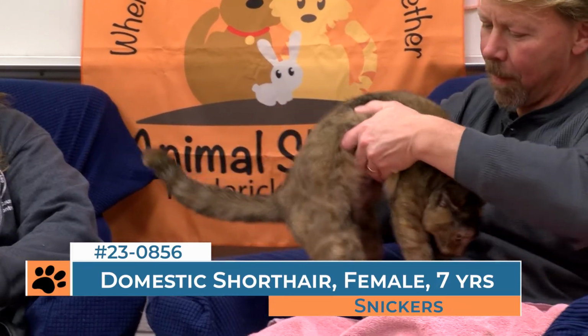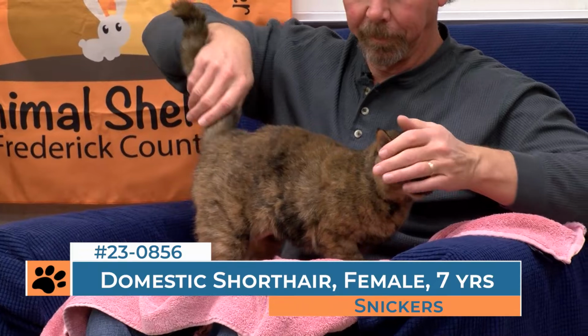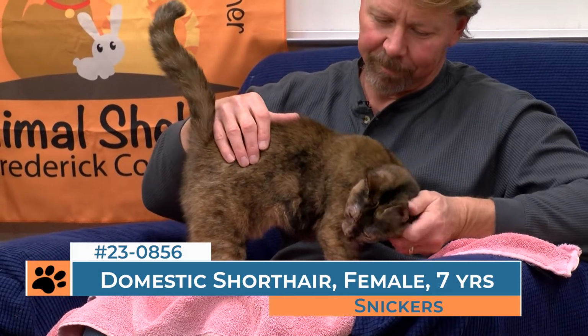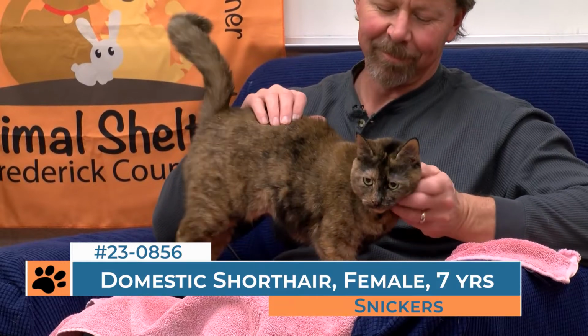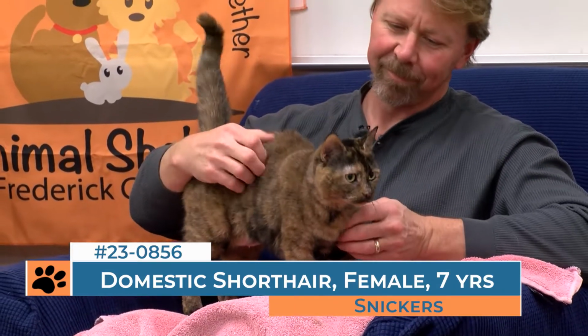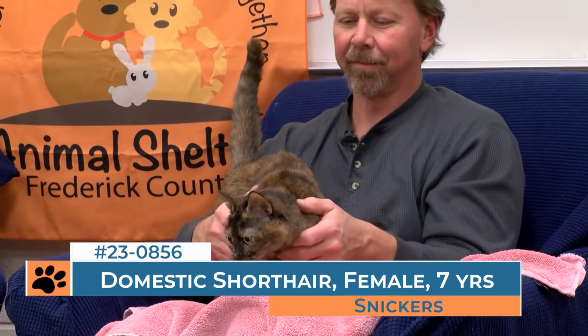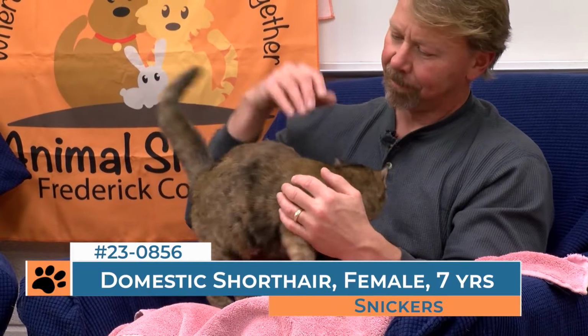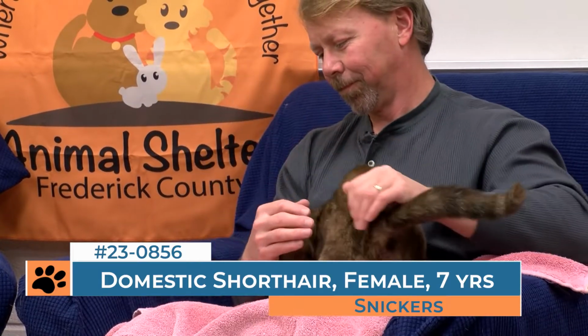And the benefit of an older cat is that you kind of know that that's her personality. She's going to maintain that. And because she is exhibiting that confident, relaxed, affectionate behavior here in the shelter, where it's really quite stressful, in a more relaxed home environment, you're definitely going to see that as well.